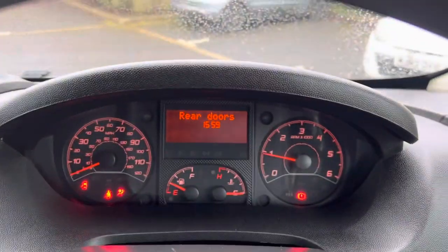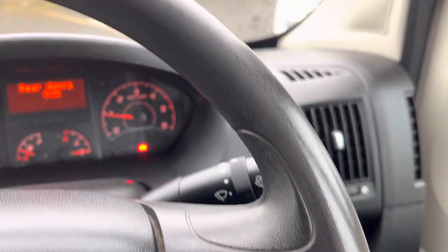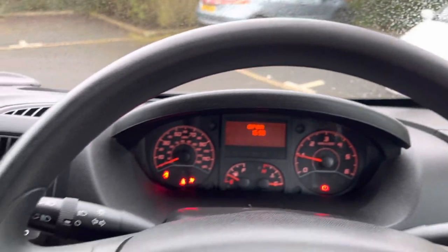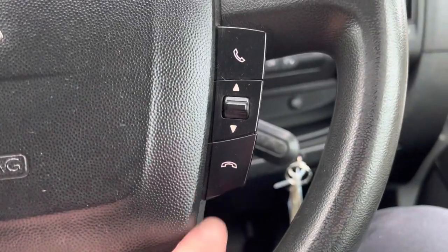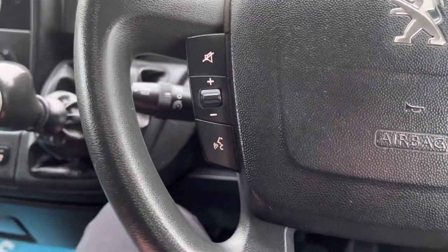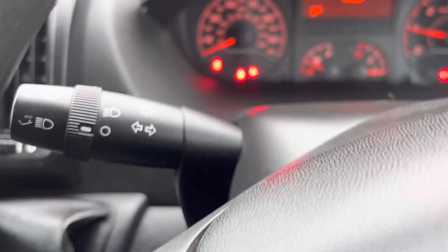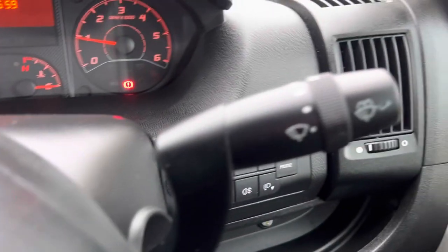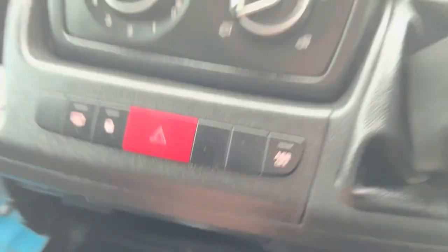Let's just fire it up. So, telling us we've left the rear doors open at the moment. So, your steering wheel. Still most of your factory texture left on there, so that's all pretty neat and tidy. We have volume and search controls, Bluetooth telephone, Bluetooth music, you've got cruise control over here, lights on your left-hand stalk, wipers on your right-hand stalk. 6-speed manual gearbox. We have storage in here with USB power down there as well.